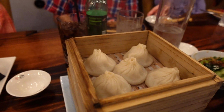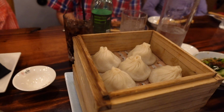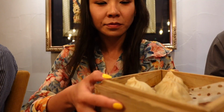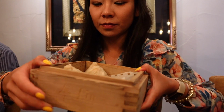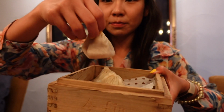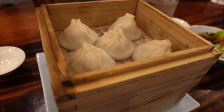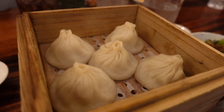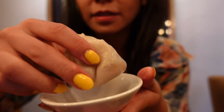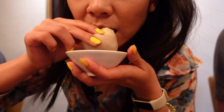fusion of different Chinese cuisines, because these soup dumplings have been so popular in recent years. My grandpa actually grew up in Shanghai, and I've been to Shanghai eating that authentic traditional Shanghai soup dumplings. So let's check this out. Here are the Shanghai soup dumplings. Dump that in there.